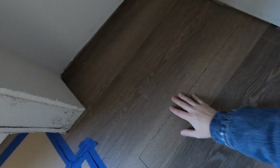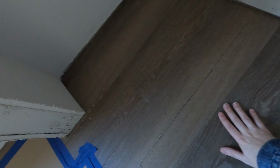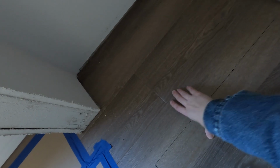So you can see the flooring here that they installed this past week. It's like a grayish brown, and I went with vinyl wood flooring. It was cheaper. It looks like real wood, but it's I believe a vinyl plank. So they just installed them piece by piece, but it feels like real wood, looks like real wood. It just doesn't cost the same as real wood.